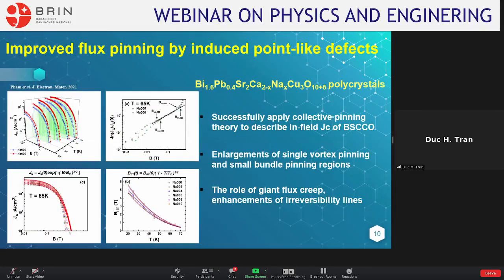Here I show some of our recent publications in 2021. We substituted sodium into BSCCO polycrystal. We made the bulk sample, which means it is polycrystal. The left figure shows that we have a clear enhancement of the JC between the pure BSCCO and substituted BSCCO at all investigated temperatures, from 25 Kelvin to 65 Kelvin. And in order to examine the physical meaning behind this research, we applied the collective pinning theory to describe the in-field JC with the function indicated in figure C.